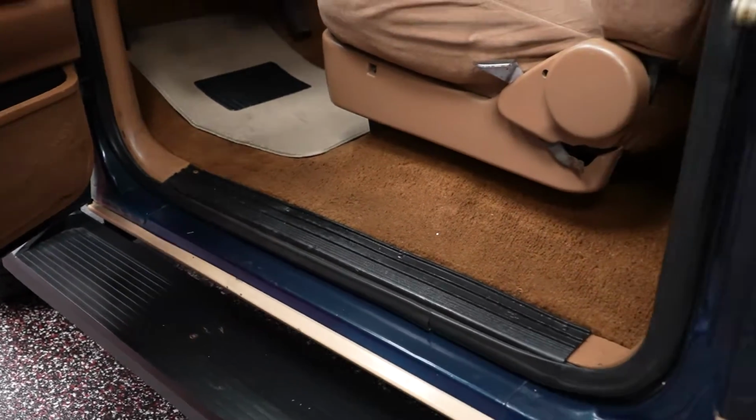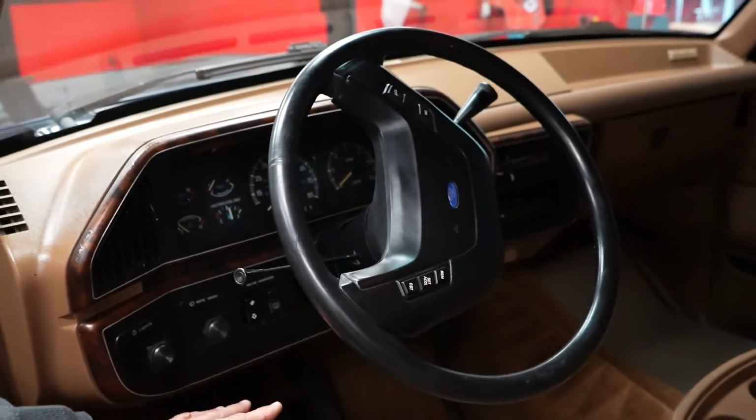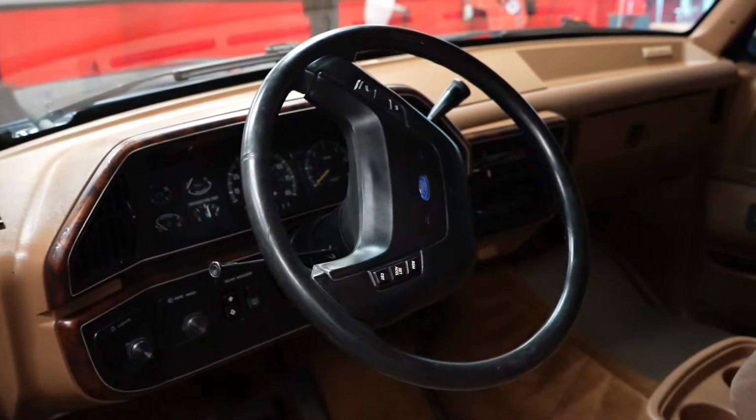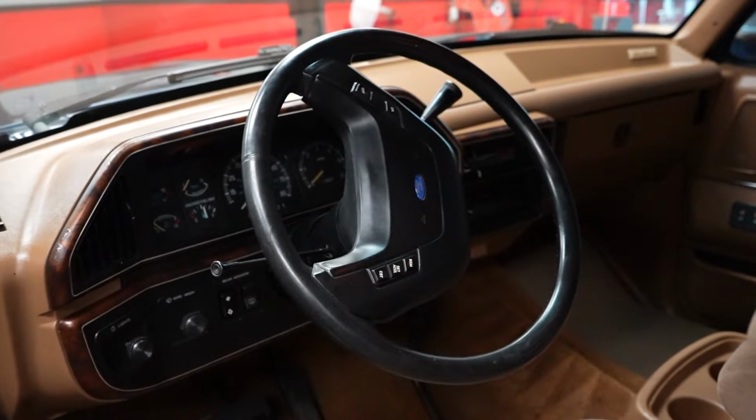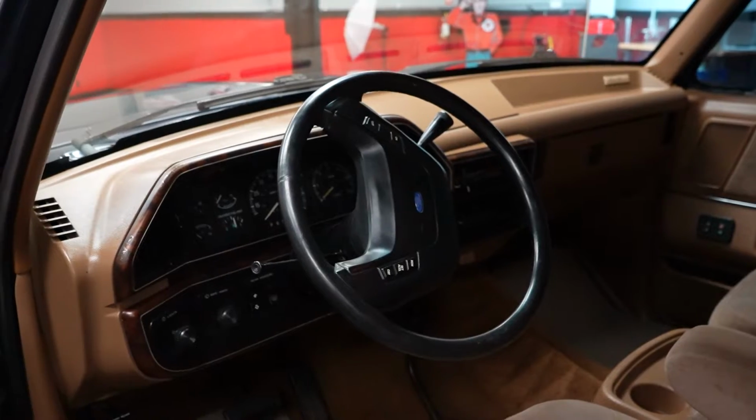It is the original factory steering wheel. It does have four-wheel drive. I know a lot of us are accustomed, including myself, to getting in four-wheel drive and either pushing a button or turning a knob. This is the old school shifter in the floor.